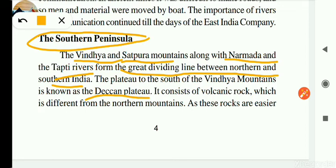First of all, what is a plateau? A plateau is an area of fairly high level ground. Of course, it consists of volcanic rock, which is different from the northern mountains. As these rocks are volcanic, it is easier to carve them, like the rock cut caves we will observe in the Maharashtra region, which we will study later. Volcanic rocks are not soft, but compared to other rocks they are softer. That's why we see the formation of rock cut caves in the Deccan Plateau region.